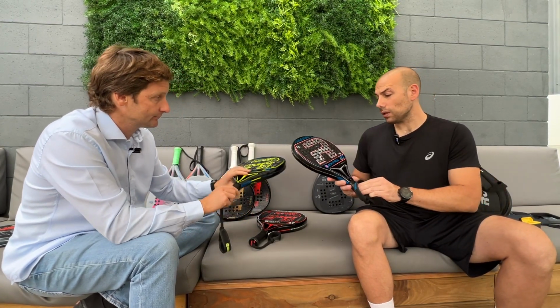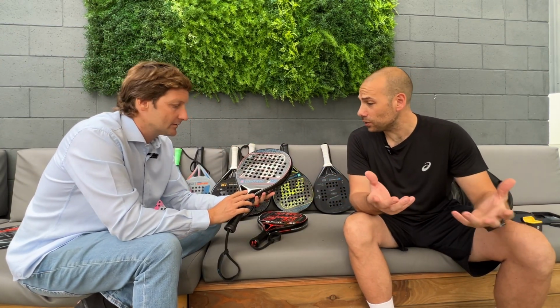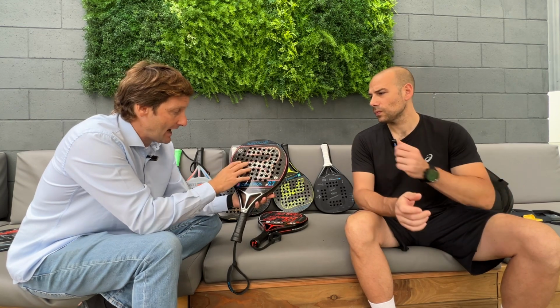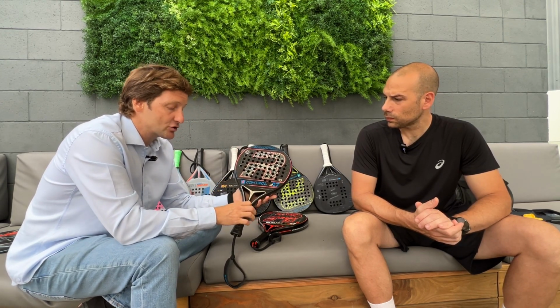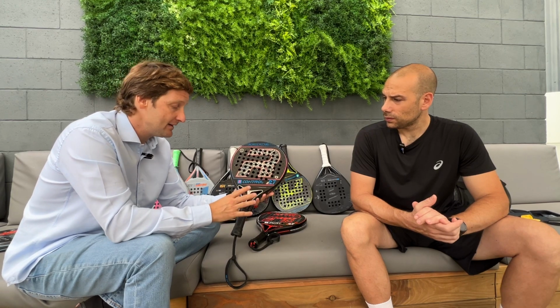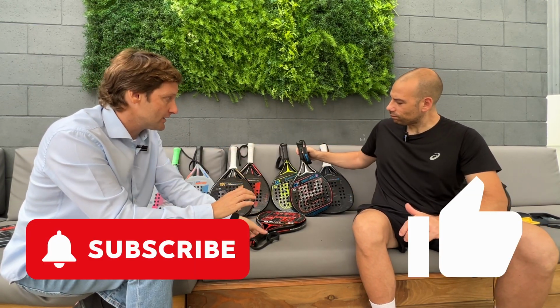So let's move on, and this is the R Control, which is what was called the hybrid one. Exactly, the hybrid one, a mix of EVA rubber and polyethylene. A smaller carbon design, this is 12K. A little bit harder than the Control X. It's also an easy racket, but a little bit harder. For the super hard hitters, it doesn't absorb so much of the impact, so it's yourself that puts the power in the racket. That's the hybrid one. It's in the middle between a hard racket and a soft racket. Really polyvalent racket. I enjoyed it. Yeah, it's really good.